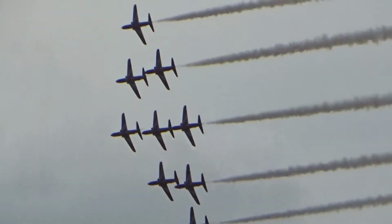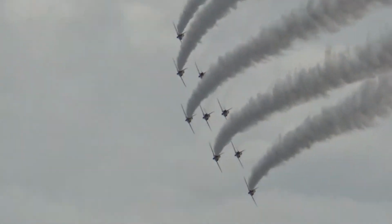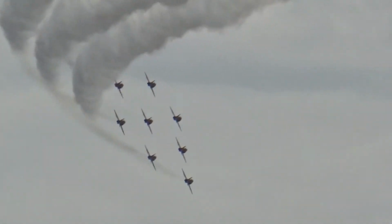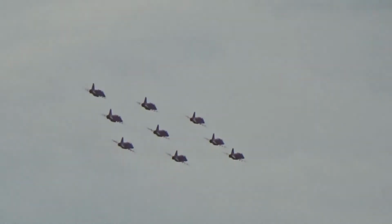On the left of Diamond, as they come across in front of us, is Red 5, Flight Lieutenant Dan Lowe. Dan is a former Typhoon pilot and weapons instructor, and is in his second year on the team.